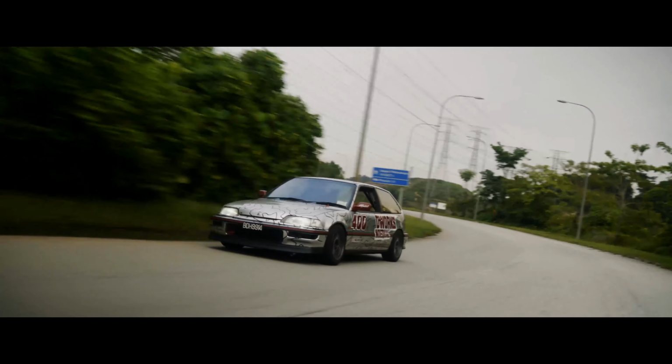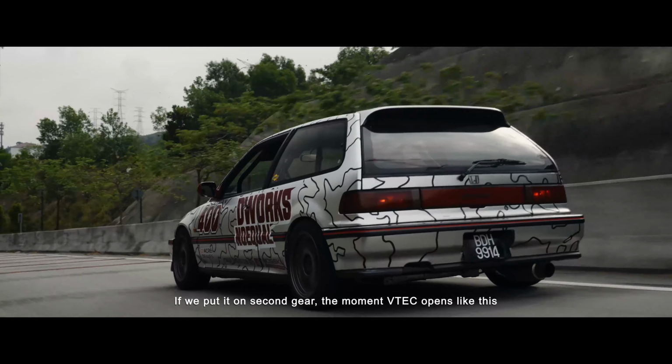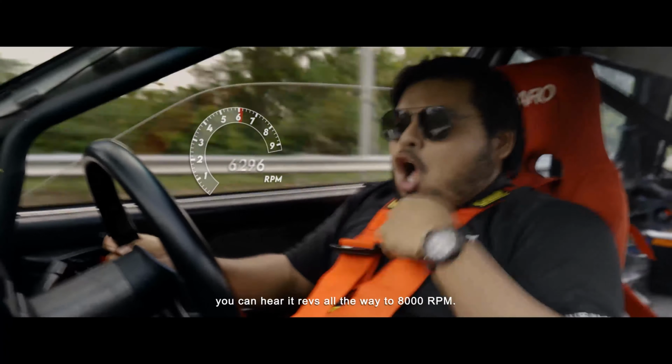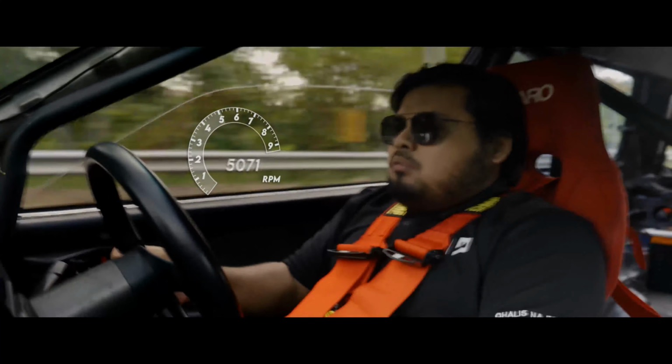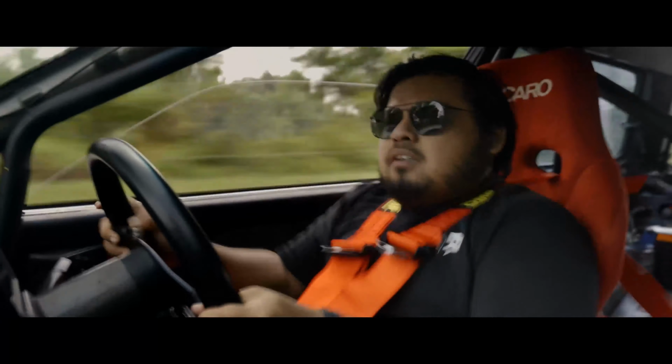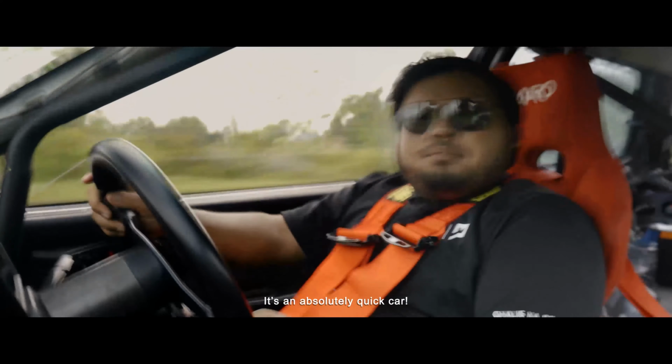If we put it in second gear, the moment VTEC opens like this, you can hear it drives all the way to 8,000 RPM. It's a quick car. It's an absolutely quick car.